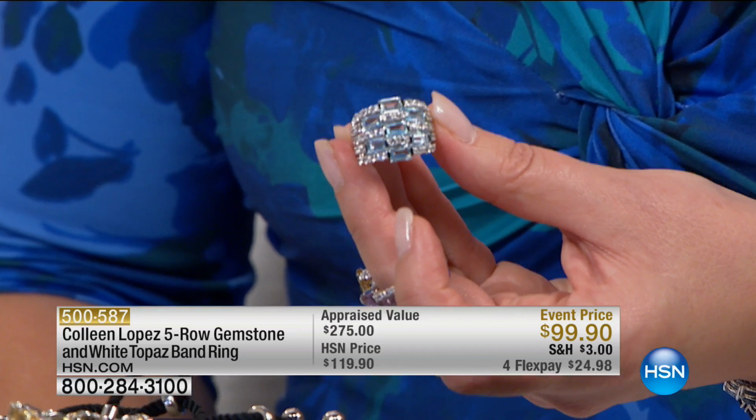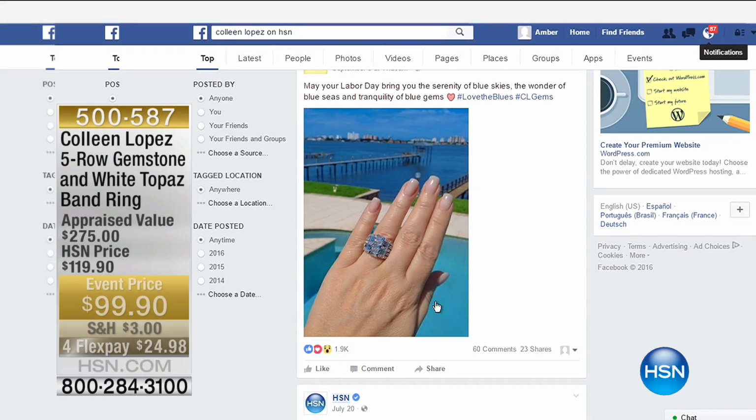There it is. You can see, again, did you know that I liked blue? Some of my favorite things, the sea, the sky, beautiful blue gems. There it is. That beautiful ring is coming up. If you've been asking about it, waiting for it, they marked it down $20 off for our show today.